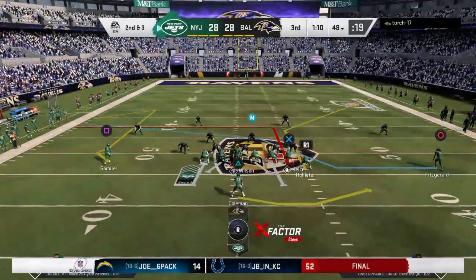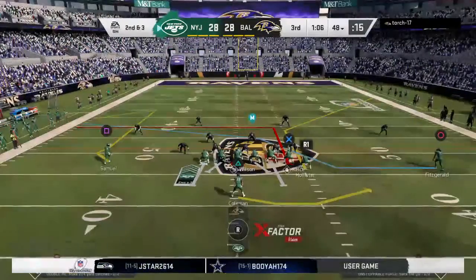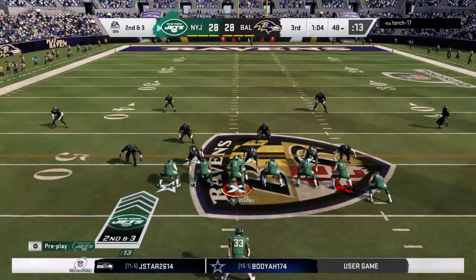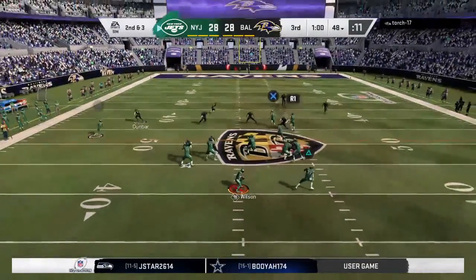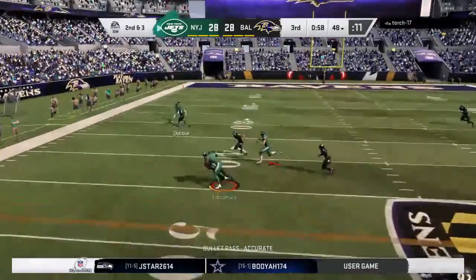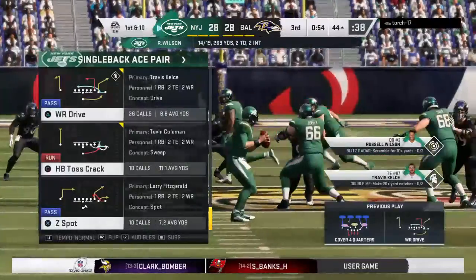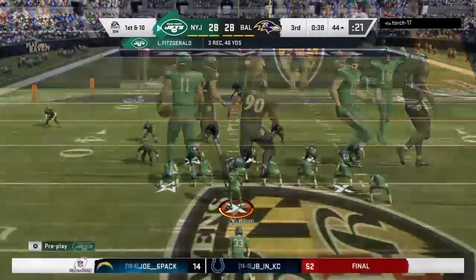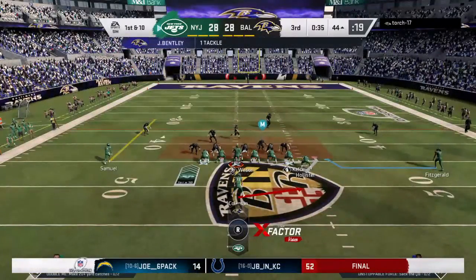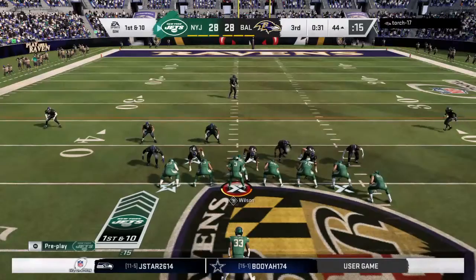Double tight, guys, double tight. 3 down, 3 down. From just shy of midfield, Wilson. And he finds Fitzgerald. And he'll be taken down at the 44-yard line. 7 yards there and a first down. Wilson now 6 for 6 since coming back out of the locker room. It's 1st and 10.